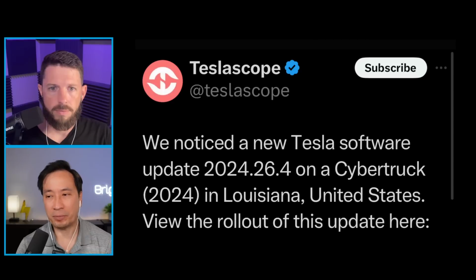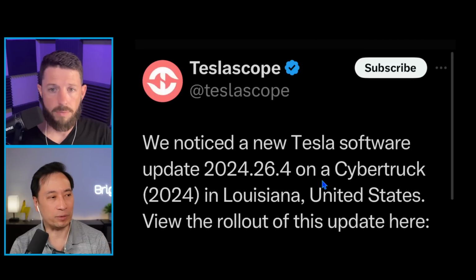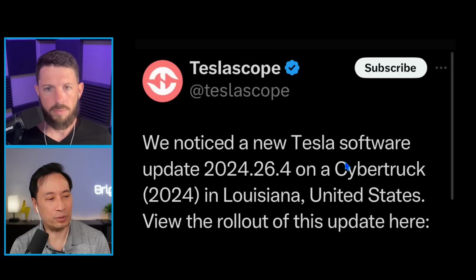You've got Cybertruck. So it looks like there's actually code. Tesla Scope has an app, and people who have the app noticed a new Tesla software update, 2024.2.26.4, on a Cybertruck in Louisiana.